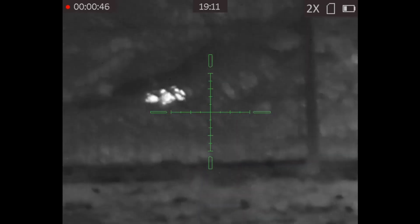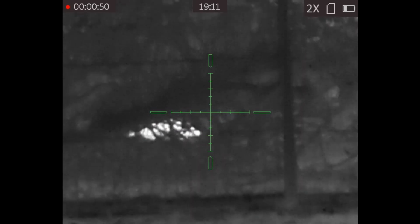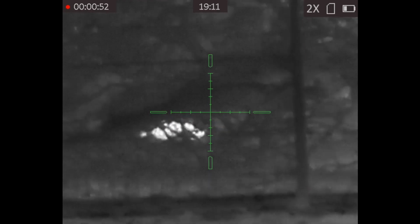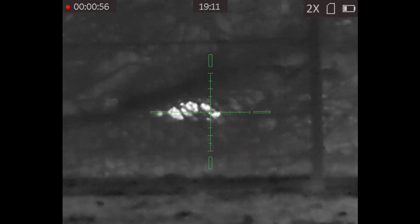Actually hit a bramble there. I thought I'd got the rat. I decided to give it a second shot just in case, and it wasn't quite as dead as I thought it was.